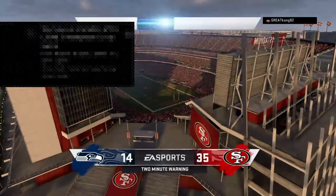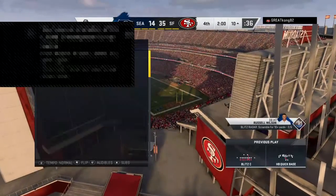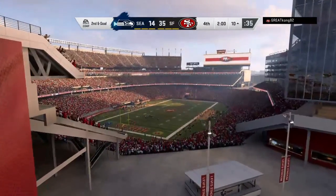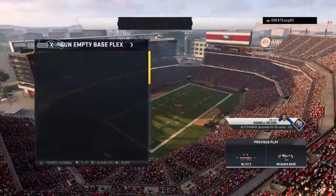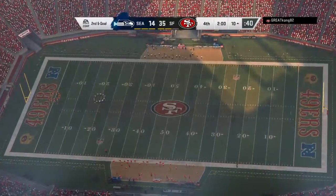Just 2 minutes remaining here in the 4th quarter of what has been a one-sided affair. The 49ers now going to use the first of their timeouts. That'll leave them with 2 remaining. We'll be back after this.